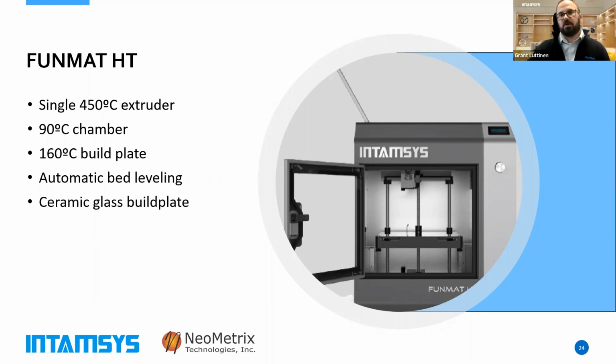The only ones that we have to leave out are Ultem 9085, Ultem 1010, and PPSU. The reason for that is just that the chamber temperature does not quite get hot enough. All of the other high temp materials that we talked about today are able to run on the FunMat HT. So PEEK CF, PEEK, and PAEK are all able to run on the FunMat HT.